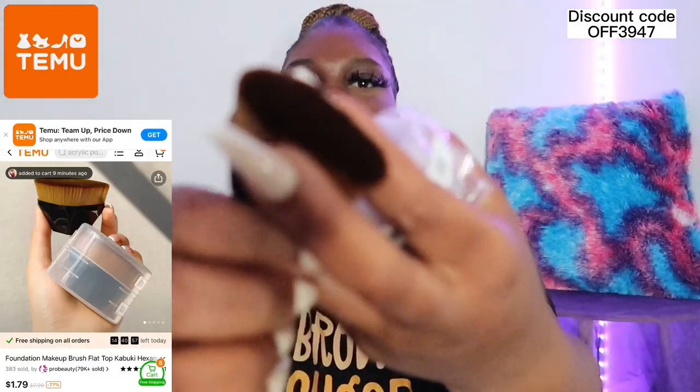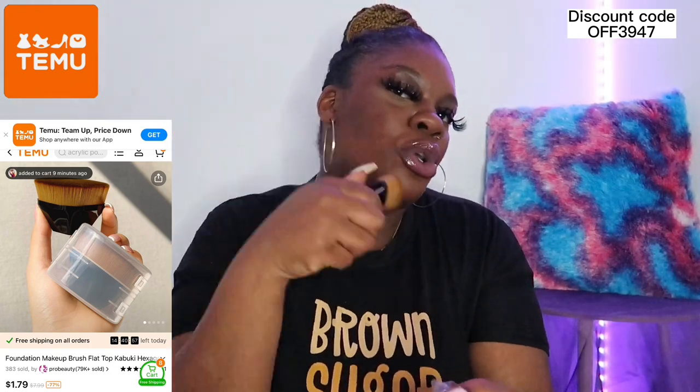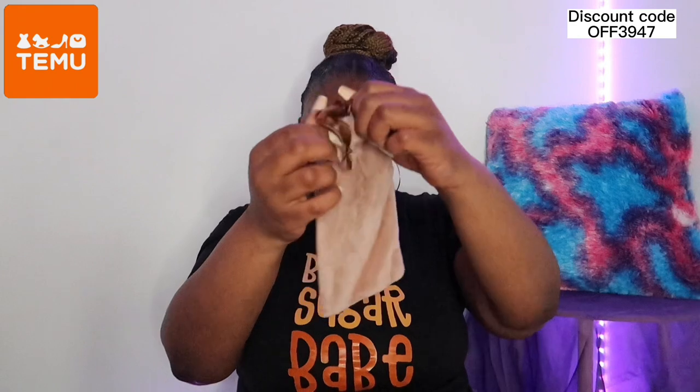Alright, next. So these come in a 3-pack. You put the little makeup on and you just swipe. I never used it before. I need to try it because that foundation does not go on well with the sponge, but you see how the girls just be swiping it up. I'm gonna try that. Let's see what it's hitting on.